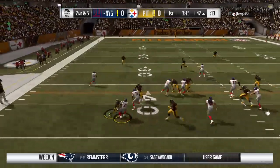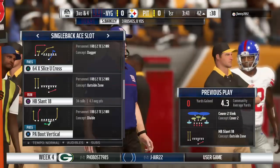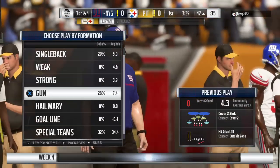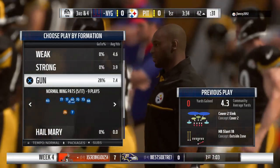A handoff, Barkley running left. Looking to find a lane, but he can't. Reined in at the line of scrimmage. No gain on the play that time, and they'll look to convert on what will be a 3rd and 4.